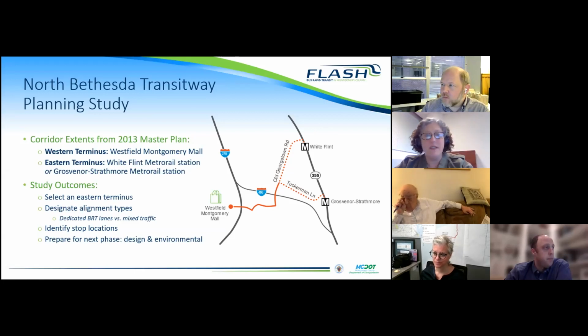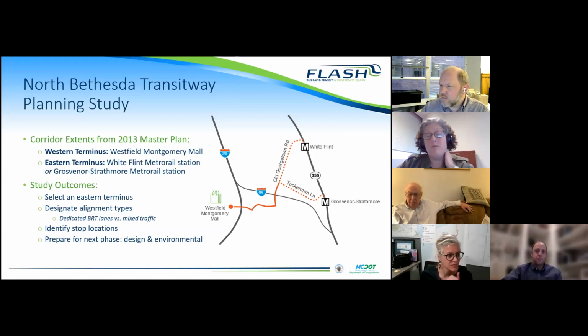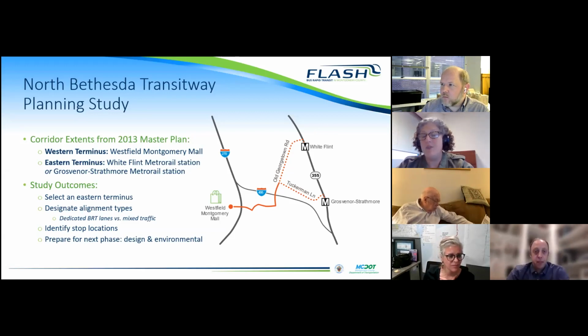Briefly, this is a planning study taking the recommendation from the 2013 master plan that identified a network of bus rapid transit lines throughout the county, and looking at doing a facility planning process to advance the project to the next phase. So one of the first questions for this particular corridor is, should it terminate at White Flint or Grosvenor? And the mode is BRT. It's not just a bus feeder. Correct. It's a higher capacity transit. Now that can look a lot of different ways, and that's going to be what we study in the next phase of this analysis.